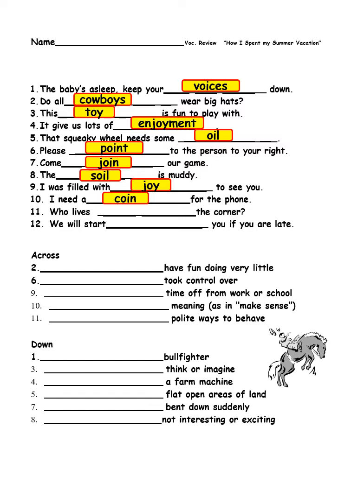Okay. Number 11, who leaves blank the corner? Around. Number 12, we will start blank you if you are late. Without. So those are the answers. Please try to compare your answers with my answers, okay? Now then count your score.